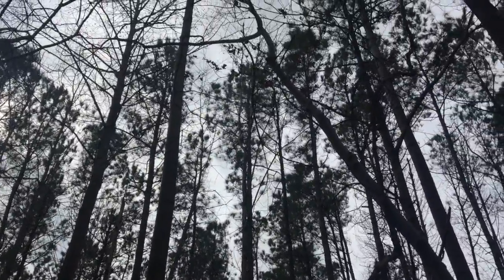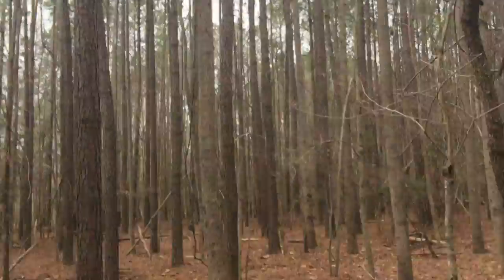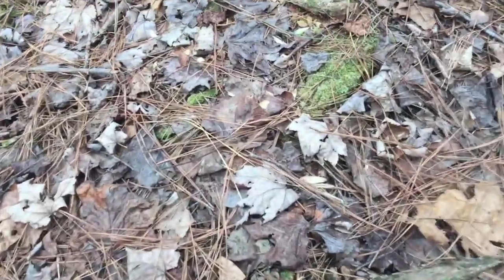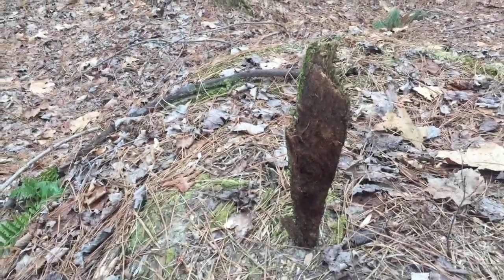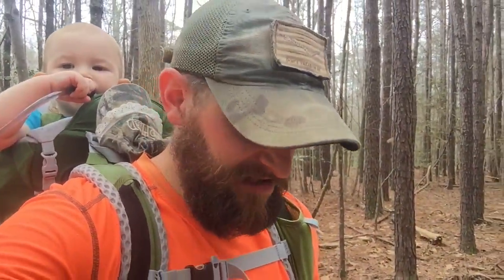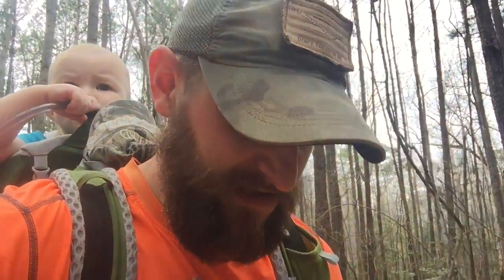Trees are really moving, guys and gals. Alright, so here's a very large dragon tooth. Anyone figure out what it is yet? Alright, y'all, so that dragon tooth that I just showed you is not one of the ones that we found the other day. I just found that one just now.